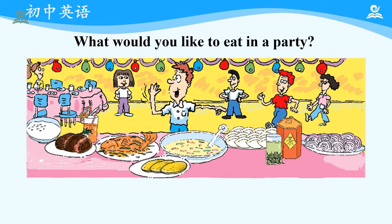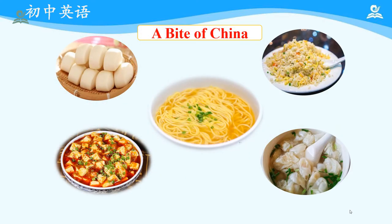Because it's a great chance for us to get together with our friends, have fun, and enjoy a variety of foods. So, if you are in a party, what kind of food would you like? Would you prefer Chinese food or Western food? Would you like a bite of China? Look at the pictures. These are very common Chinese food. Let's learn about how to say them in English. Please read after me.